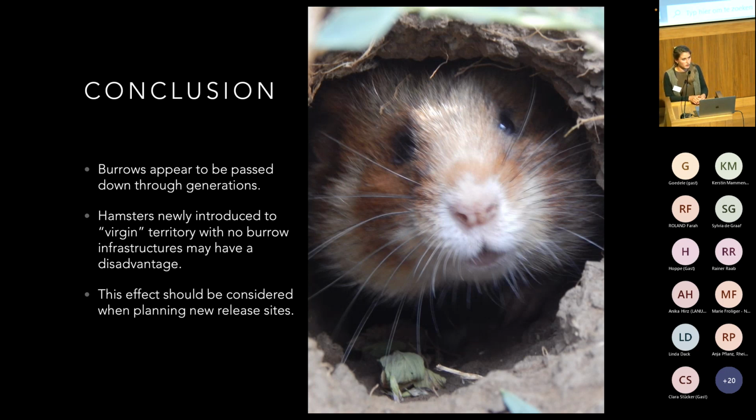So we conclude that burrows also appear to be passed down through generations. We have concrete evidence of that through the catch, mark, and release projects that we also do, that Marco does. He's very happy to tell you all about it, where we find hamsters that were released in a different area and we find them again and they're living in a burrow that we know exists longer than the hamster has been alive. So we know that they reused the burrows from other hamsters.